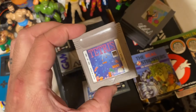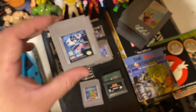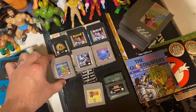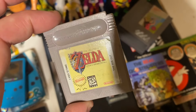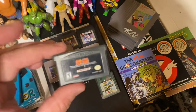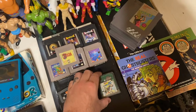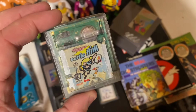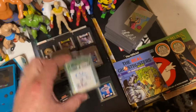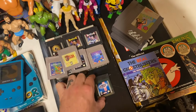I got Tetris. Not too bad. We got Batman Forever. That's pretty awesome. I picked up Pagemaster. And I got Zelda Link's Awakening. Some really awesome games there. Then I also got a Game Boy Advance, Tekken Advance. Pretty cool there. And we got Powerpuff Girls for Game Boy Color, Cats for Game Boy Color, and Tony Hawk Pro Skater for Game Boy Color as well.